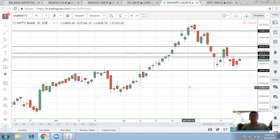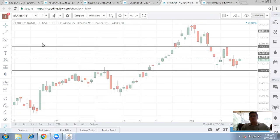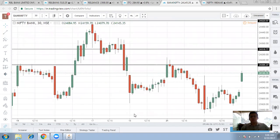So for this expiry, a good amount of selling can take place in the next week itself. So we need to be cautious of these levels which we have pinned out, 9,700 for Nifty and 23,800 for Bank Nifty. Right, now let's go inside the 5-minute chart or 30-minute chart, whether we can see a good amount of pattern formation taking place in Nifty or Bank Nifty.